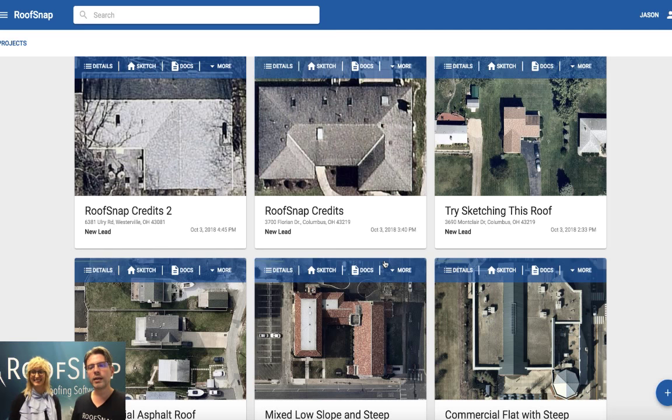And then for any of our current customers who are on annual subscriptions, it'll be at renewal time when you'll have the option to pick from one of many new plans that we will have available that will include NearMap. Yes, RoofSnap credits, because the goal is RoofSnap credits. I mean, that's the new digital currency, right?